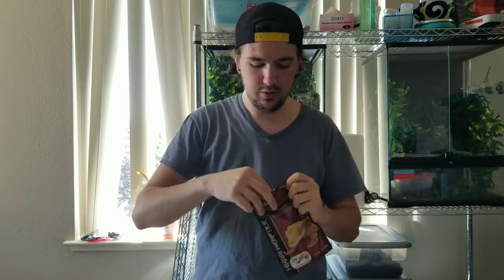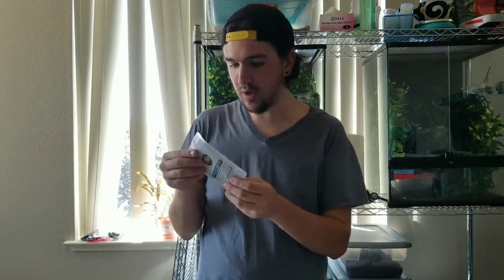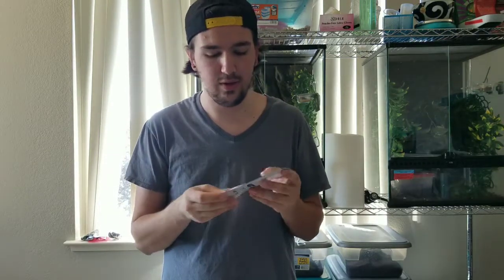So, I'm just gonna rip it open, and I'll show you my first impressions. Interesting. So there's nothing in the bag. It's like one of those applesauce tubes, and there's a best before date, 2021-5, which is really good. I'm pretty sure crested gecko food lasts super long anyway.